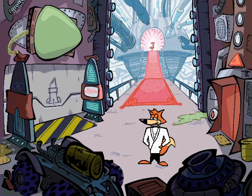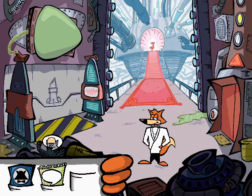Diabolical! That device is some sort of hair security scanner. I'm going to have to get an appropriate hair of the day wig disguise if I'm going to get past this crazy contraption. I can use this talk balloon to gather information about the hair of the day.